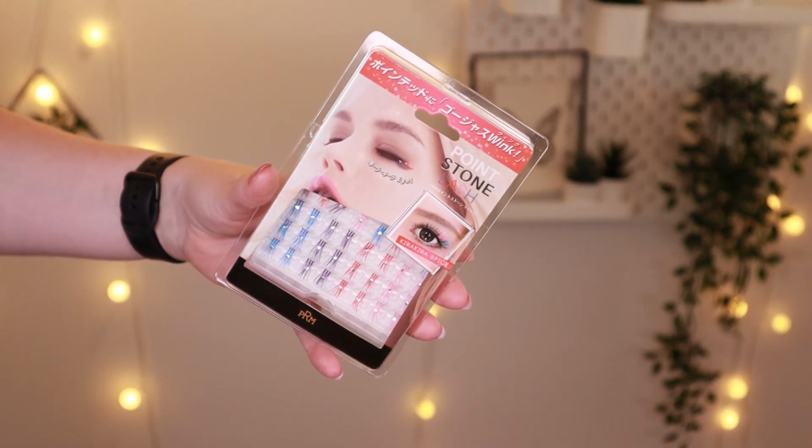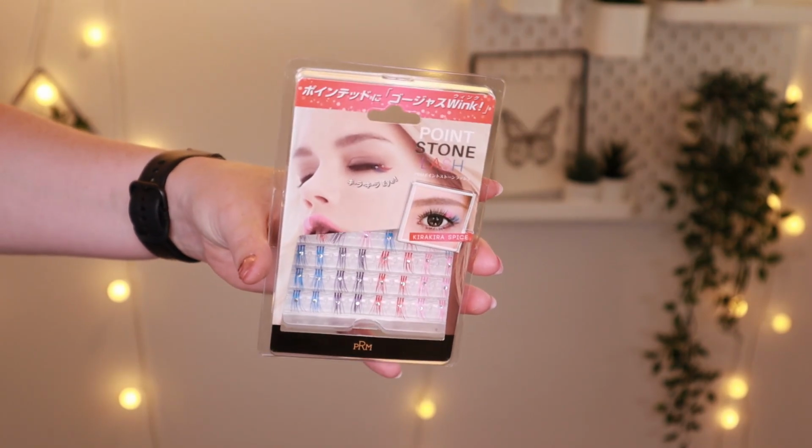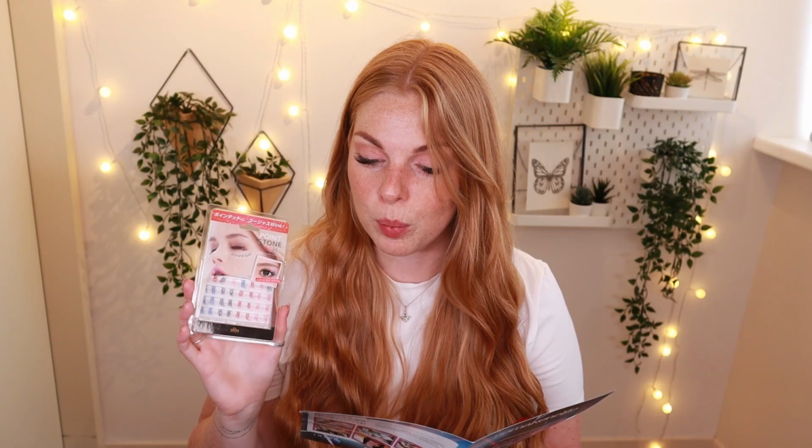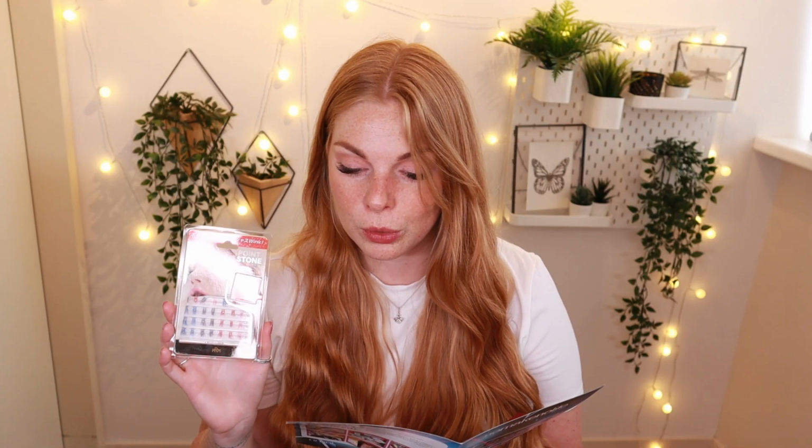This is an item from Japan. It is from the brand PRM, and these are the rainbow point eyelashes. Harajuku rainbow fashion isn't just about the clothes. Get a head-to-toe Harajuku look with these rainbow point eyelashes. Add the point lashes to the outer corners of your eyelash line for a kawaii effect. Please be careful when applying the eyelashes and use skin-safe eyelash glue to secure the lashes.